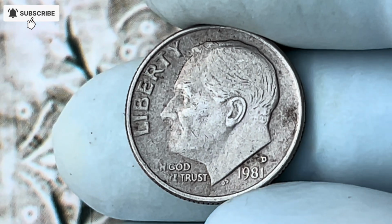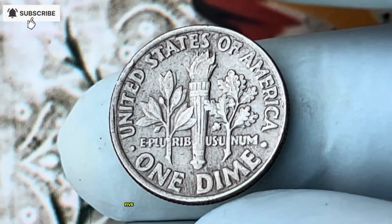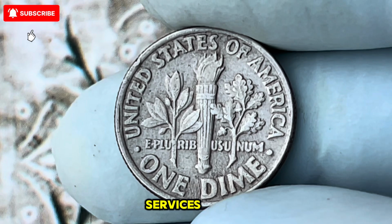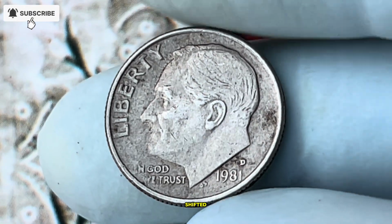In the early days, such dimes were quietly changing hands among collectors for modest premiums. $5,000, maybe $10,000 for a well-preserved specimen. But as authentication services began recognizing the error as a legitimate variety, market behavior shifted.